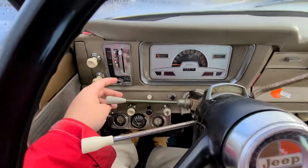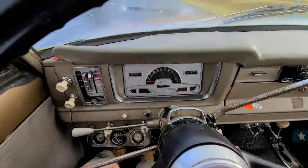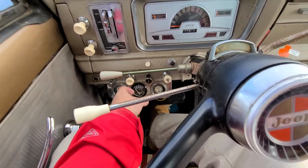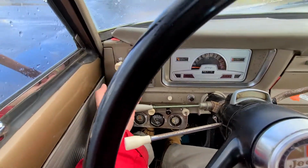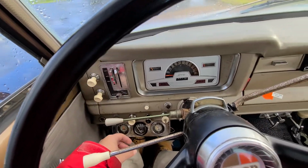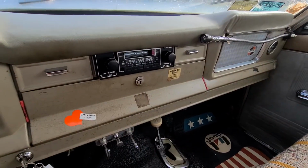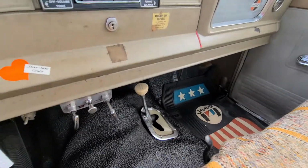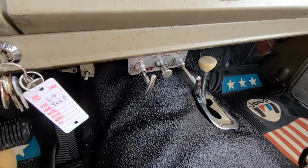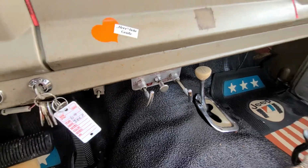So your heater, the heater fan works. It's defrosted my window. Wipers work. Headlights come on. It seems like it's got your vents. I'm still trying to figure out what goes where. I'm not a Jeep connoisseur by any means. You could rock out with a cassette player. I'm not sure if that's original or not. You do have your controls for the winch over here.